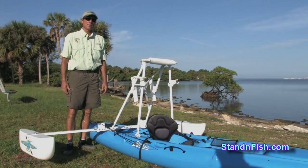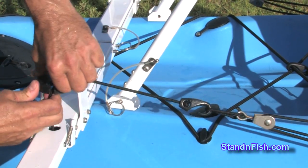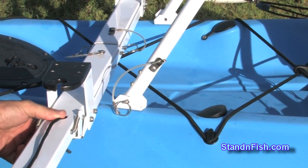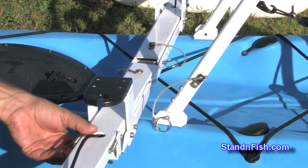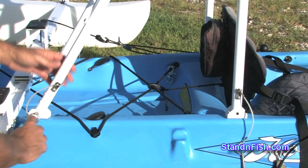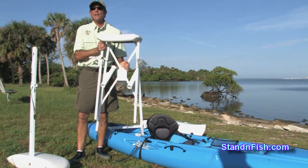Another beauty of the system is the ease with which it removes and installs on the kayak. To remove it from the kayak, we simply disengage the lift ropes, pull the pin, and the pontoon is removed from the kayak. Repeat the same process on the other side. For the leaning post, we simply remove the 4 pins, pulling the leaning post to the kayak, lift it off, and the removal is complete.